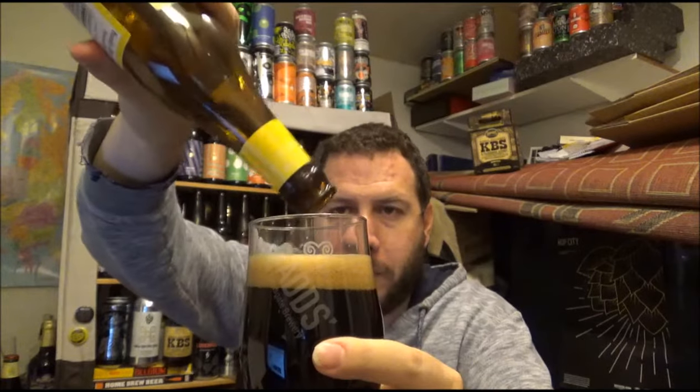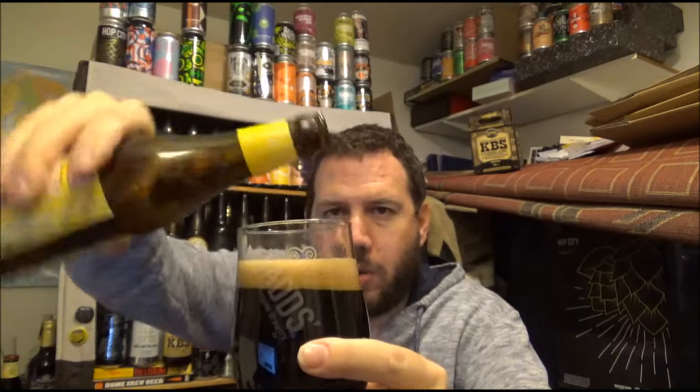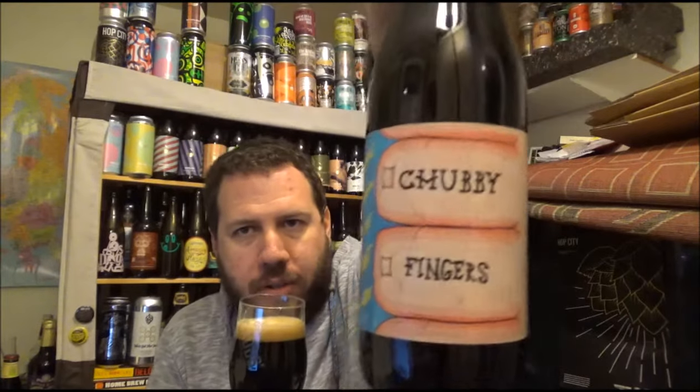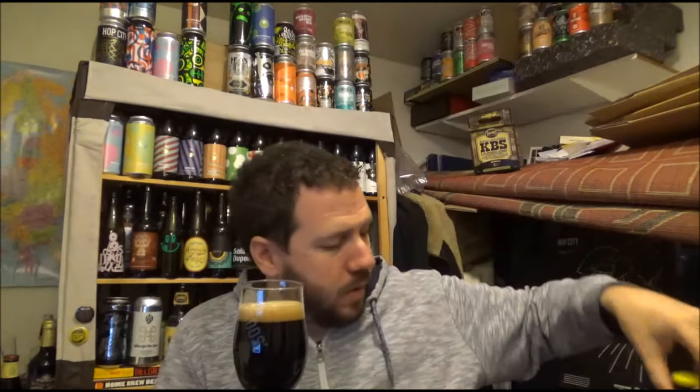Yeah. I wasn't sure how these stouts were going to be, but I've got 2 to do. I've got the Chubby Fingers by both breweries to do straight after this. But yeah, this is a fantastic beer. Not picking up any kind of ABV, but it's only a 6%.